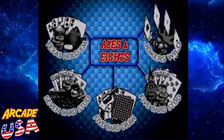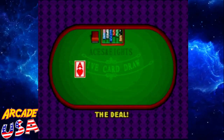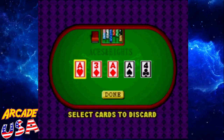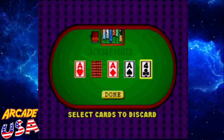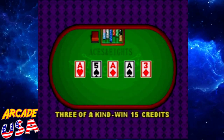Doing 5-card draw again. Here we go. Ace. Three. Ooh, pair of aces. Ooh, 3 aces. Oh, yeah. I'm definitely going to get rid of that 3 and that 4. Let's see what that does. A 5 and a 3. I got 3 of a kind.